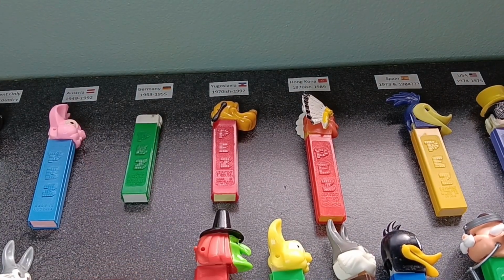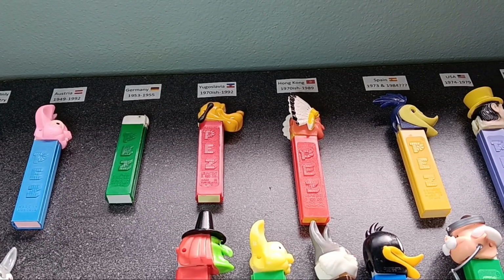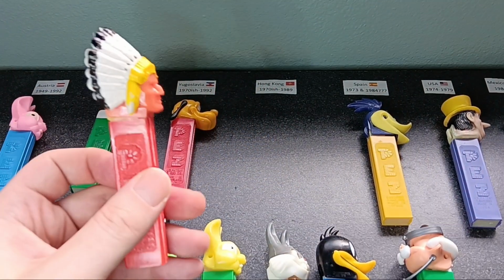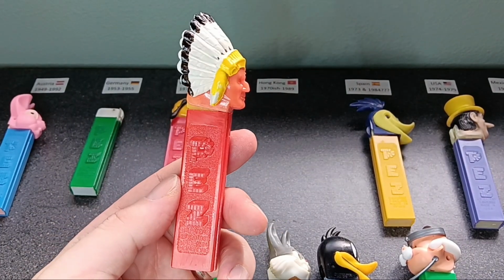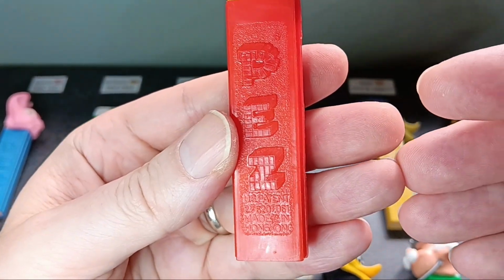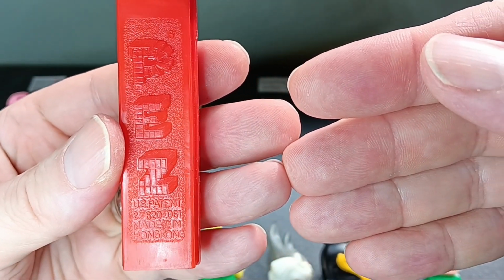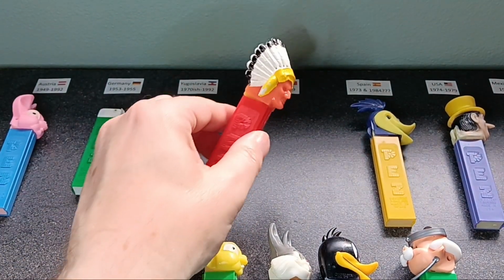All right. But then about the same time or shortly thereafter, we've got made in Hong Kong comes online. Manufactured in Hong Kong, it seems from around that 1970 point, all the way up till late 80s, 89 or so. So here's one of the early Hong Kong stems, also marked 2.6 patent in Hong Kong. Your Hong Kong Indian chief.